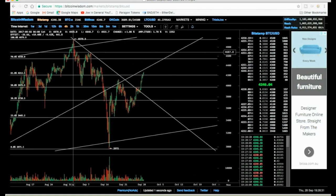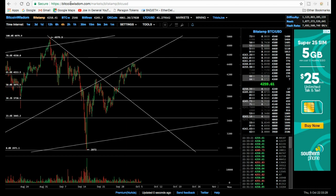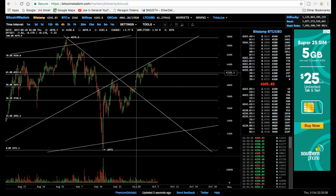And so this is where the price went. This is where we are right now. Of course, this is the live price. This is the bitcoinwisdom.com website. It is the Bitstamp exchange. Keep that in mind. And of course, it's in US dollars, so convert it to your own currency. So this is where we were with that screen cap just before.